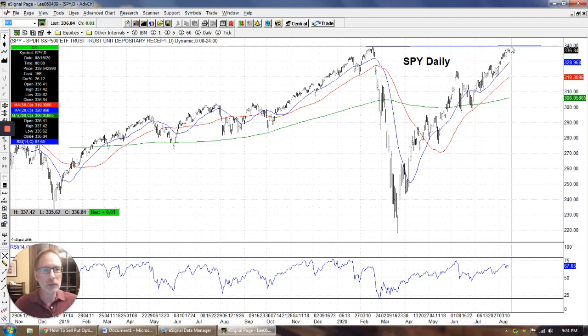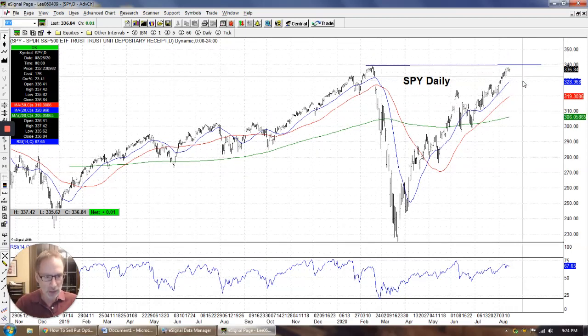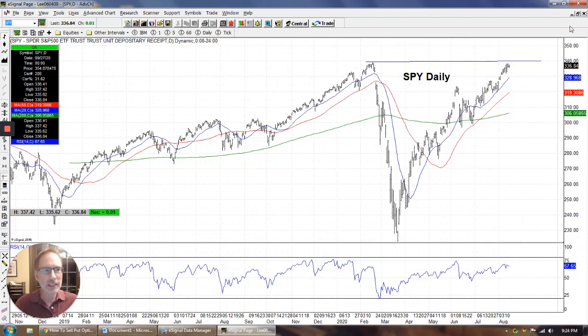It will hit resistance right around 340. That's where the top is. And yesterday, Friday, August 14th, it closed at 336 and change. So we've got a couple little resistance points up here. So it's definitely going to tag it next week. I'm pretty sure of that. And will it blow through it? Will it blow through it and keep on going to new all-time highs? We shall see. But the path of least resistance is higher.